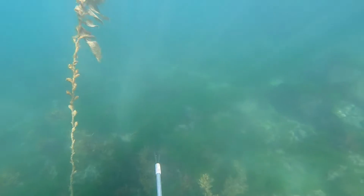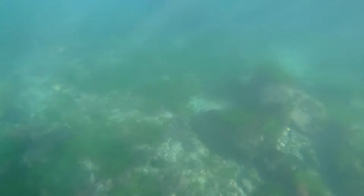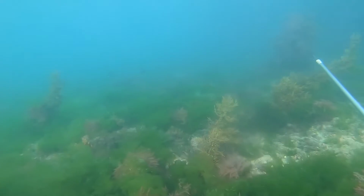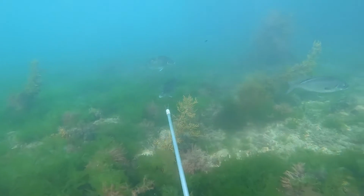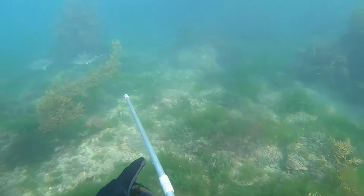Alright, so just jumping in the water, and first impressions, nice and clean. Just spotted a couple of blue moki on the edge of the viz there, so I made a drop down to see if I can entice them to come in. Nice schooling size fish, probably legal, but it's pretty early on in the evening, so I thought I'd just leave these guys be and just enjoy them for a bit.